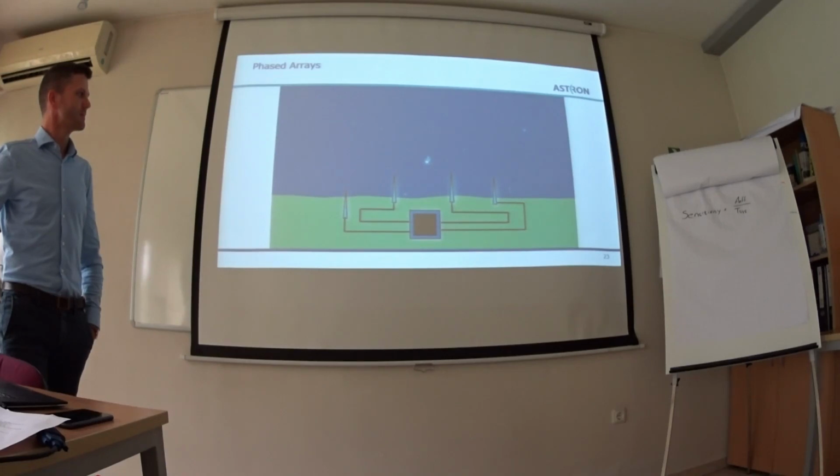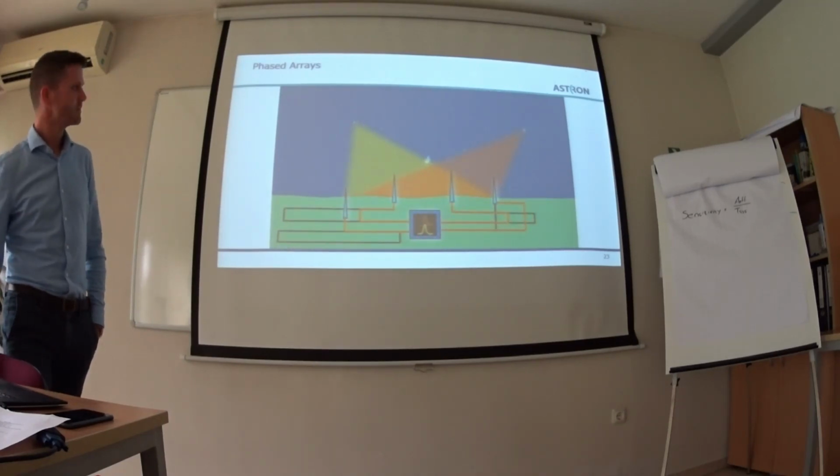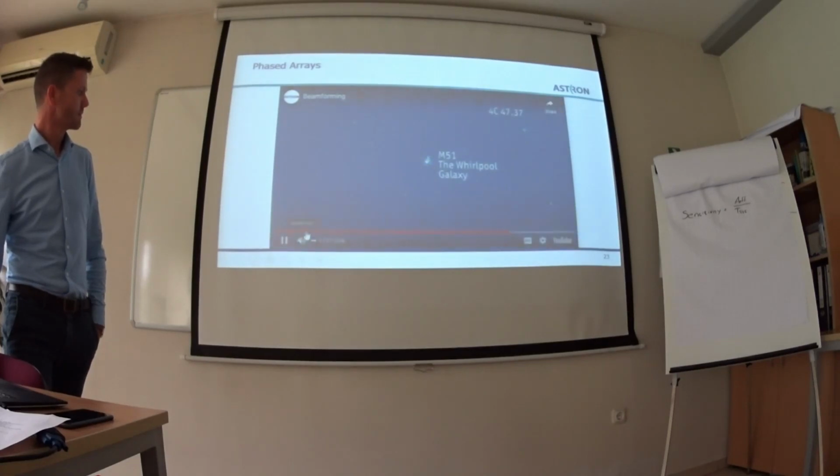It is like constructing a narrow cosmic searchlight looking at a small patch in the sky. By changing the delays, we can point our beam at another patch. We can even construct multiple beams at once. This way, we can get a high-resolution image of stars, galaxies, gas clouds, and other interesting phenomena across the universe.